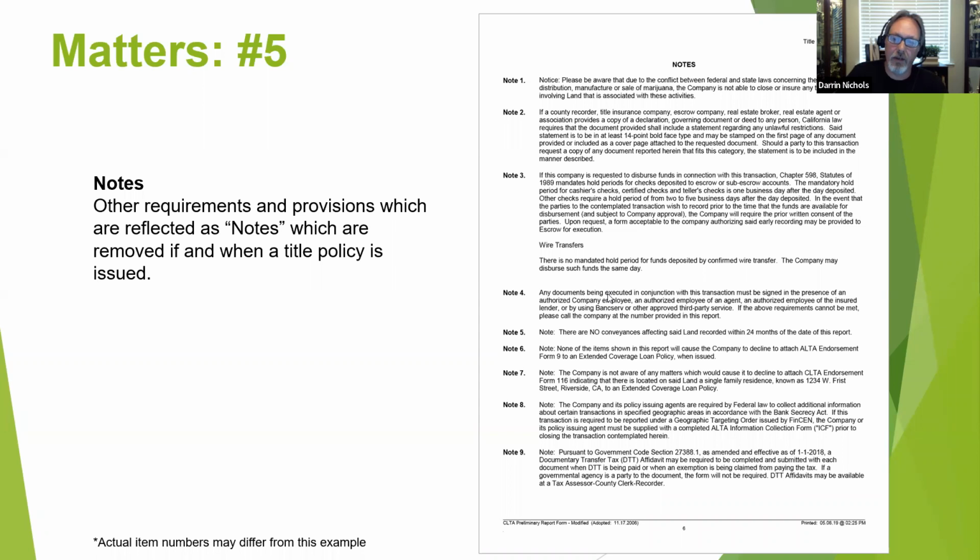So we're stating, on the chain of title, that there have been no conveyance deeds within the last 2 years. Note number 6, again, is typically for a lender. The lender is going to want us to issue a 116 endorsement, which states what type of building actually sits on the property. In this particular case, it would be a single family residence.